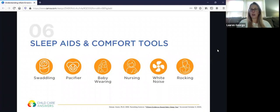Baby wearing also can promote comfort and sleep. It really allows babies to relax and feel comfort while still giving you 2 arms to do other things. So whether it's for a nap or just to comfort them before you transition them to sleep, it is a great comfort tool, as well as nursing and rocking. And then the use of white noise. All of those things I've kind of already mentioned.